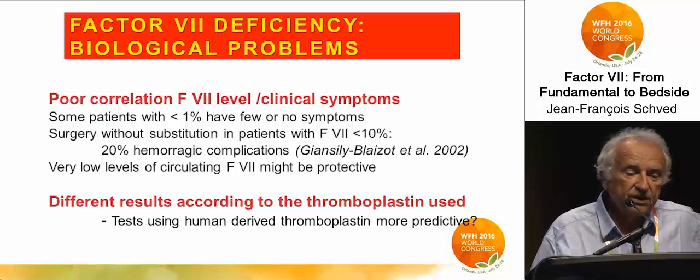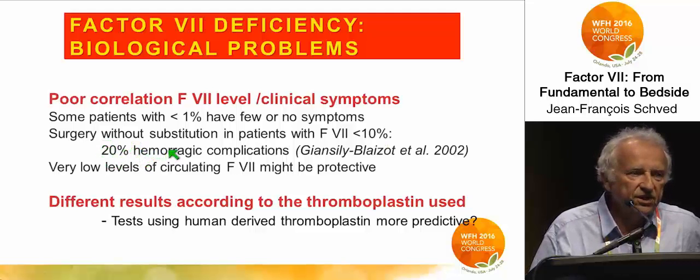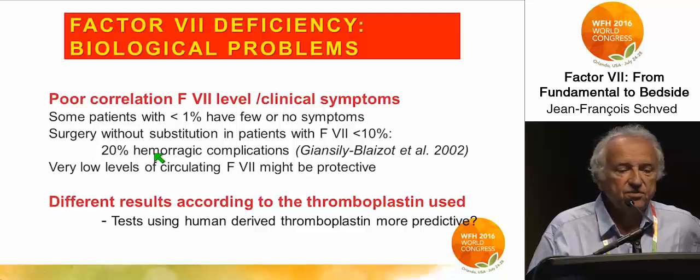One of the main problems in factor VII deficiency is that there is a poor correlation, nearly no correlation, between factor VII level and clinical symptoms. We know that some patients may have less than 1% and be asymptomatic or paucisymptomatic. We had a lot of examples in our registry and in other registries of surgery without substitution in patients with factor VII less than 10%, and there are 80% who had no complication. And this raised the question of what is the threshold value to substitute in patients who go to surgery.